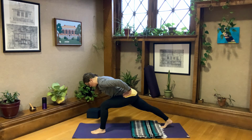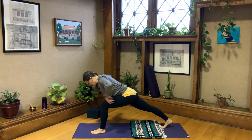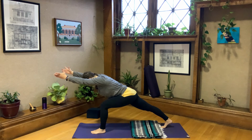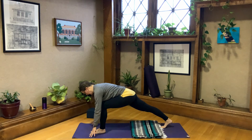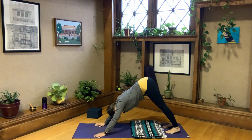Find that solar plexus gently pulling up to the spine so you're not flaring the ribs. Maybe the arms extend forward with this. Maybe they don't. You could always leave them on the hips. Get as long as you possibly can. Keep the solar plexus gently, gently pulling up to the spine. Bring the hands down. Step back to downward dog. And breathe.